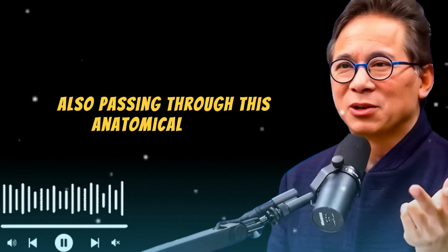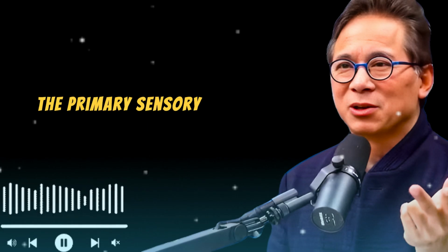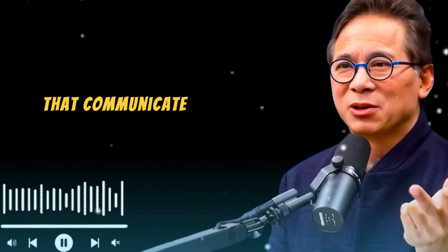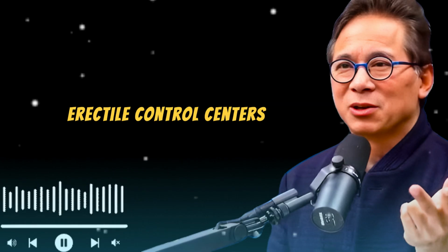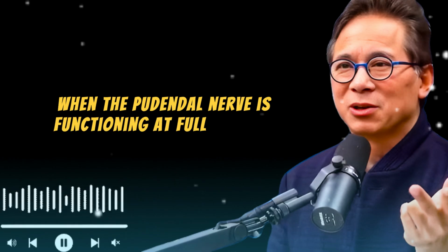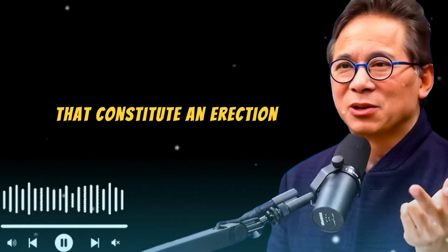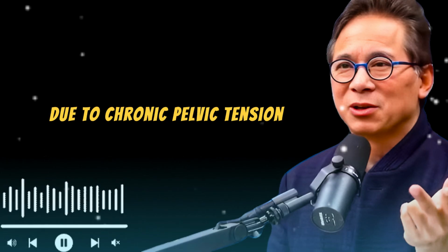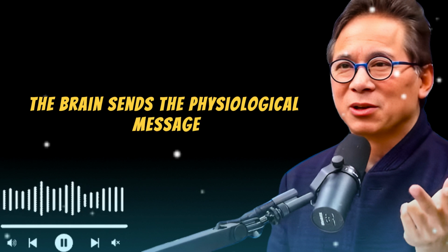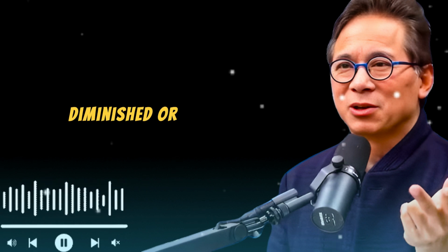Also passing through this anatomical region is the pudendal nerve, the primary sensory and motor nerve of the male perineum. The pudendal nerve is responsible for carrying the electrochemical signals that communicate between the brain's autonomic erectile control centers and the entire peripheral erectile apparatus, including the vascular structures of the penis and the surrounding pelvic musculature. When the pudendal nerve is functioning at full capacity, it transmits rapid, efficient signals that coordinate the vascular dilation events that constitute an erection. When it becomes underactivated or experiences mild compression due to chronic pelvic tension and reduced local circulation, signal transmission weakens. The brain sends the physiological message, but the body's response becomes delayed, diminished, or unreliable.